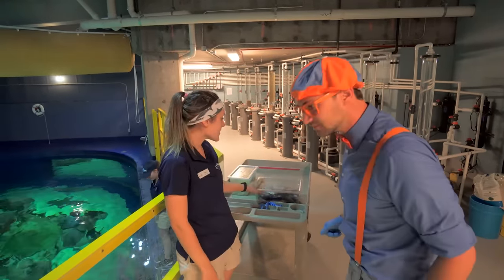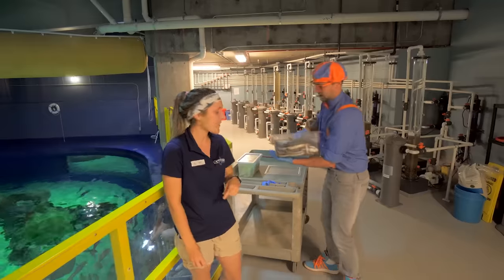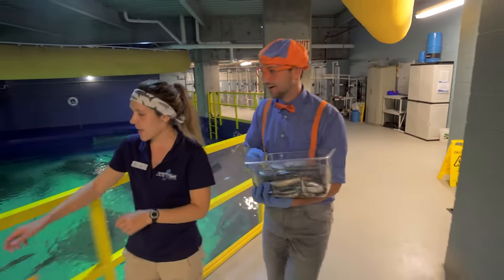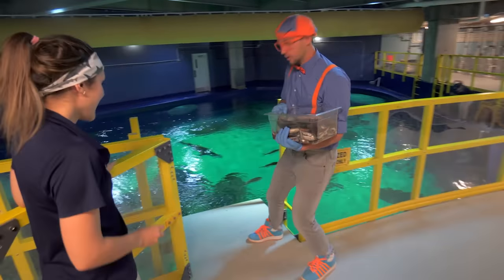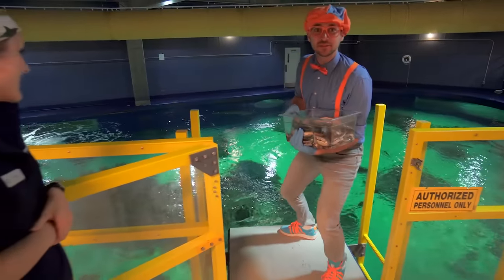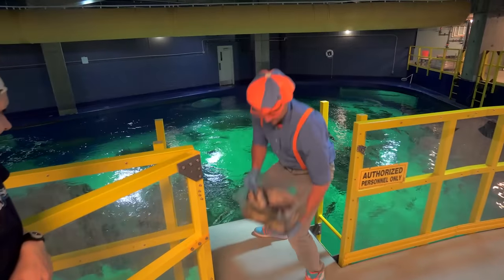So take the fish bucket that you brought up from our kitchen, and we'll head over here. Okay. We'll head over to our feeding platform. As soon as you walk up, the fish will be all ready for us. Whoa! Look! I'm on the platform. There's no barriers between me and the fish. Okay, I'm just gonna jump in. Just kidding. All right, here we go.